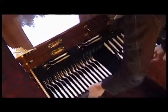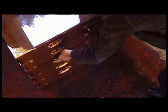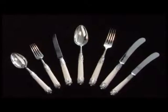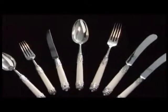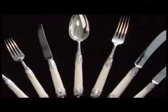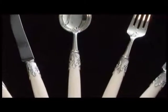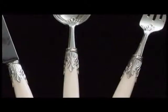The 7-piece place setting contains a tablespoon and dessert spoon, a table fork and dessert fork, and 3 knives: a table knife, a butter knife, and a steak knife. The style of the set is very decorative, each piece having a canvas leaf decoration below the ferrule and above the silver end cap.